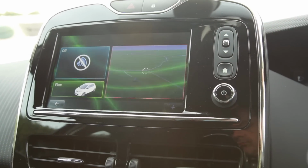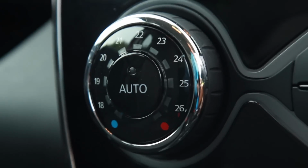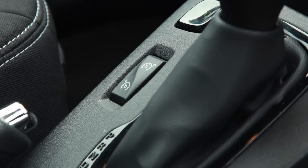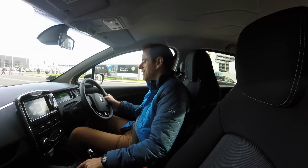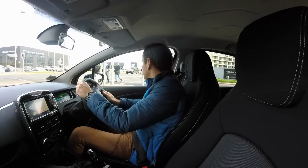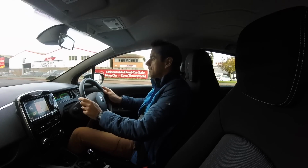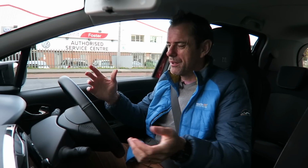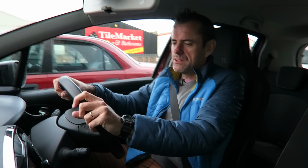And I have all the mod cons, which is quite nice. I have sat-nav with Link and Bluetooth, and I have air conditioning, and I have cruise control, and I have speed limiter. I have an eco button. What's that do? Press eco. Eco's off now, and I'm getting lots of weird... What's that mean? I turned eco off, and I'm getting more power. It ups the horsepower, anyway, for a start. Well, horsepower is relative when it comes to a car like this. It does make some weird noise though.